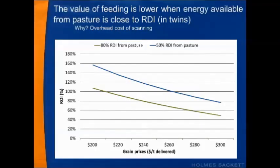Two more variables I wanted to look at. The value of feeding is lower when the energy available from pasture is close to the required daily intake. This is for twin ewes specifically. And why is that? Because, simply put, there's an overhead cost of scanning.